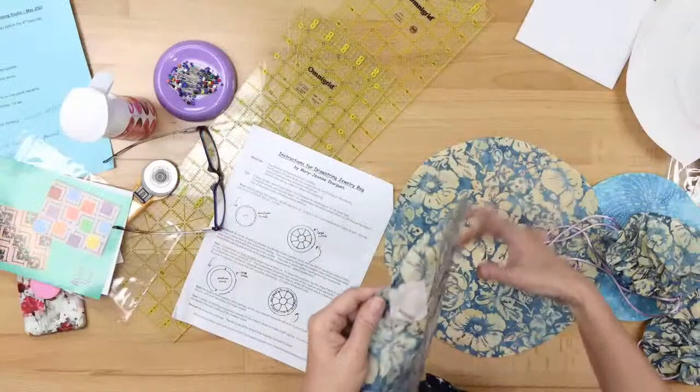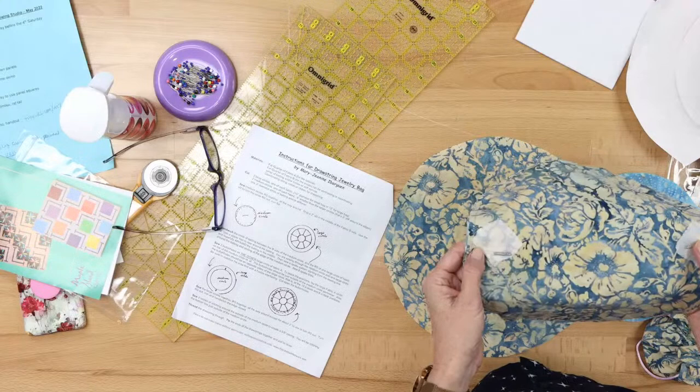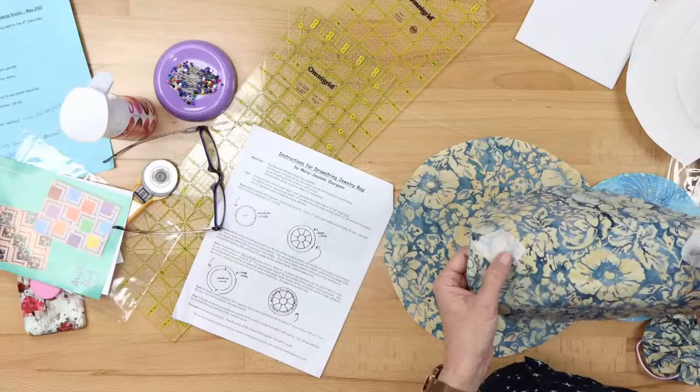And you'll notice I put my famous fusible tricot on the inside. So you're giving your fabric a little bit of stabilization before you sew that buttonhole. And for those that were watching me on Monday, I forgot to say that part, but that's probably an important part. I'm sure I put it onto my handout.